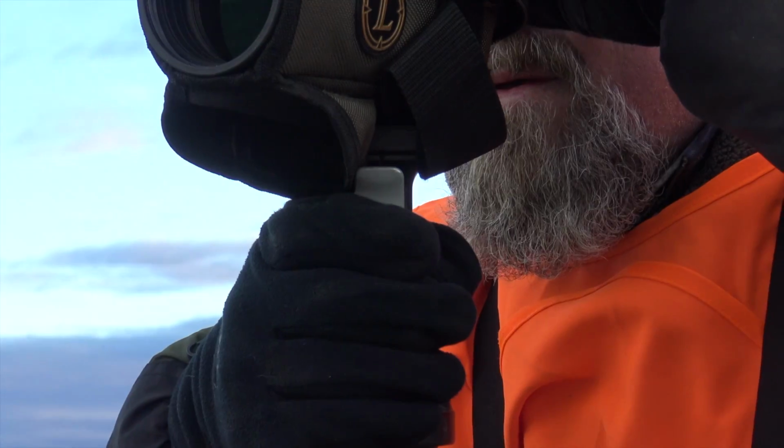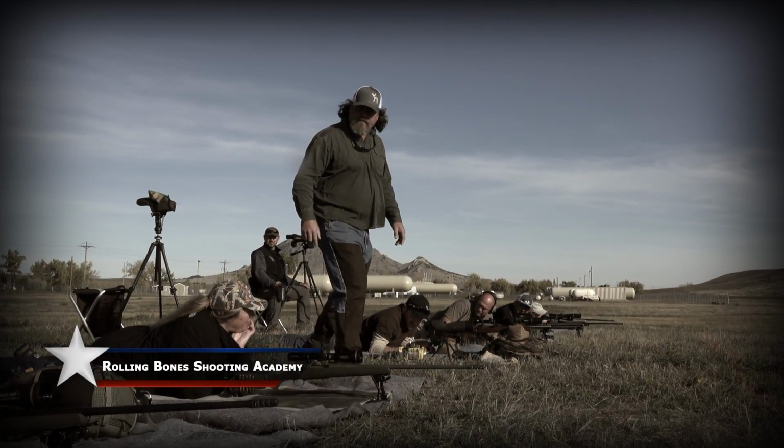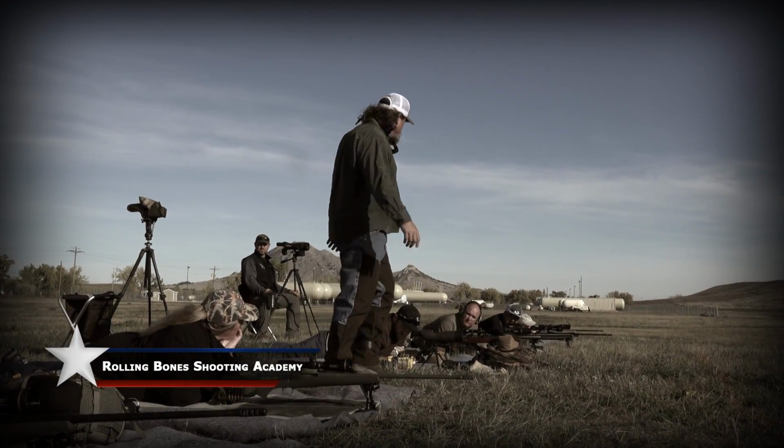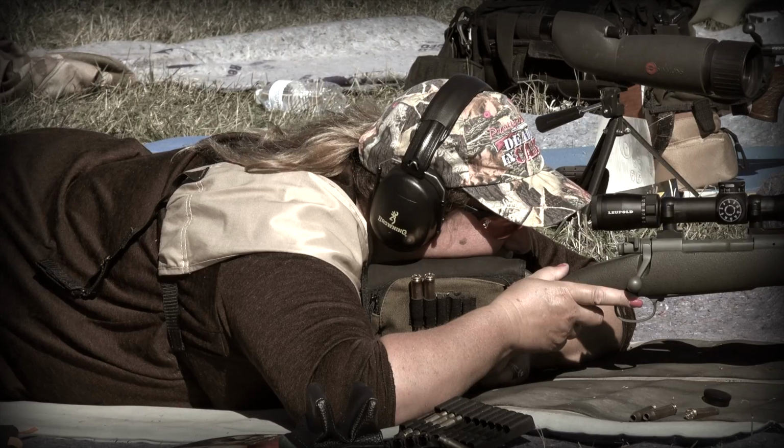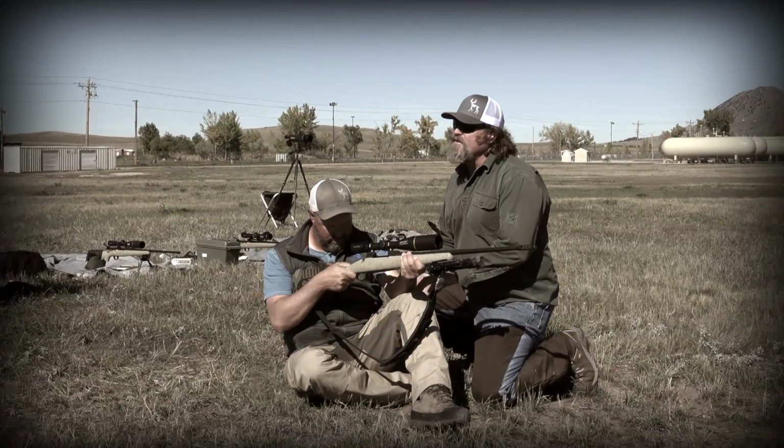So Chip is one of us, runs all of the shooting schools and everything we do to teach people how to extend their range and become more effective when they come out west here, or even the western hunters. We've seen him make some amazing transformations. The guys are already good. He can take them good to great.